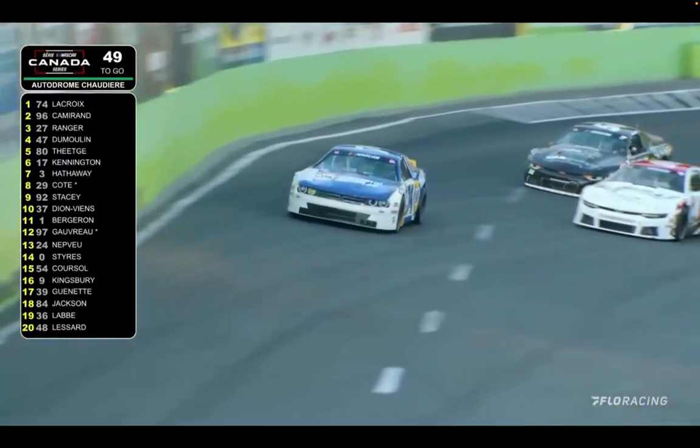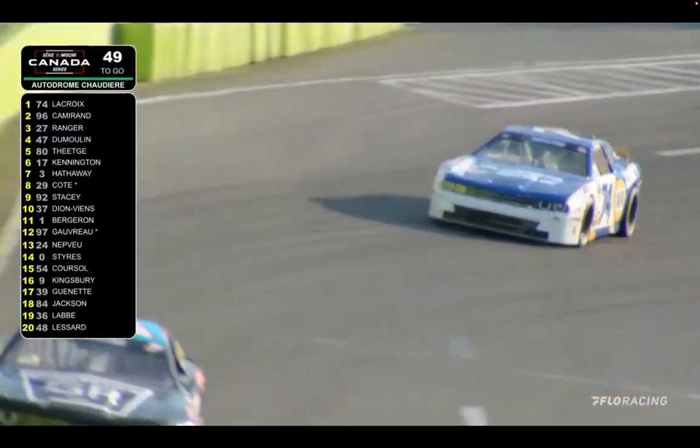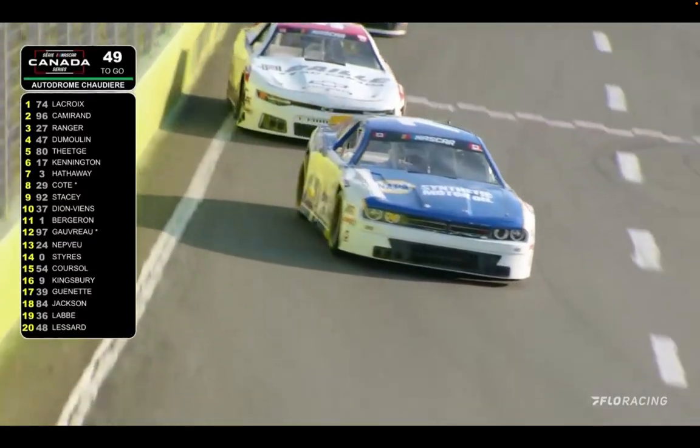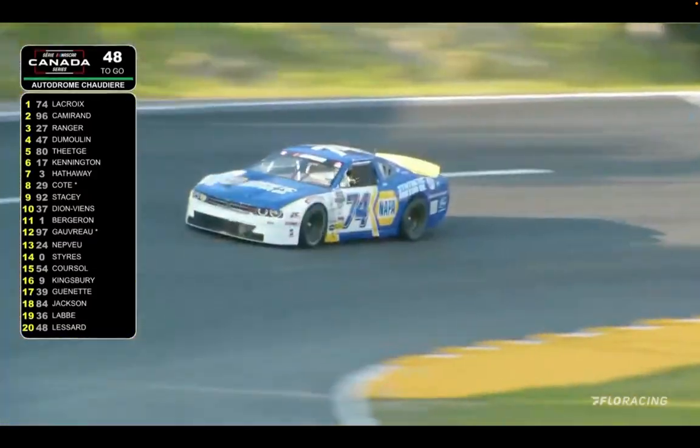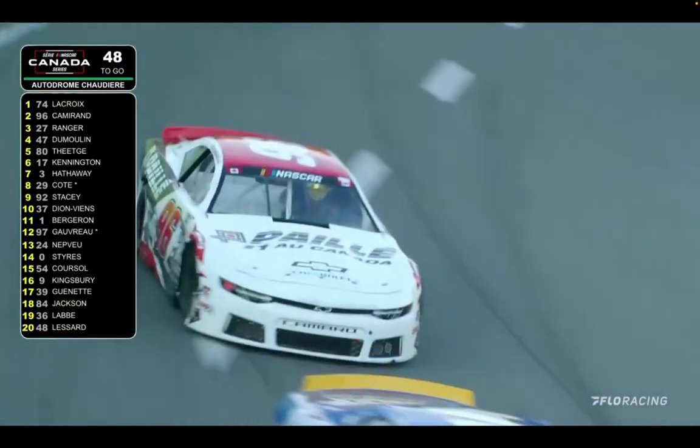50 laps to go here. Well, 49 laps to go in the Bud Light 300. Kevin Lacroix continues to lead the way. Marc-Antoine Cameron right behind him in the 96. Andrew Ranger just a little ways off those leaders, running in the third spot with LP Dumoulin fourth in the 47. Donald Teach rounding out the top five in the 80.